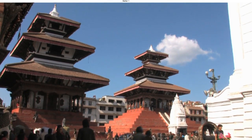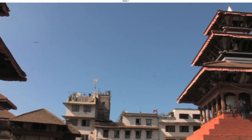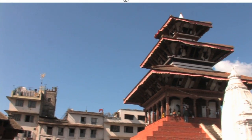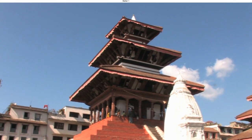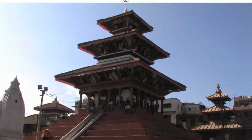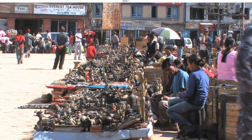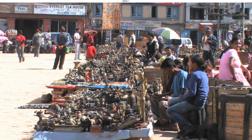Built in the late 17th century, this temple is one of the most impressive. Its 9-step brick base gives it the size which dominates the skyline of the square. The wooden doorways, pillars, windows and struts are beautifully carved. There are images of Hindu deities both inside and outside the shrine.